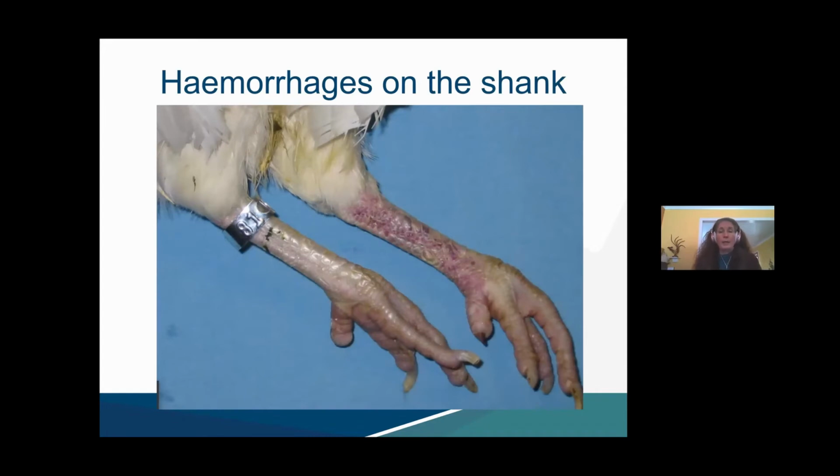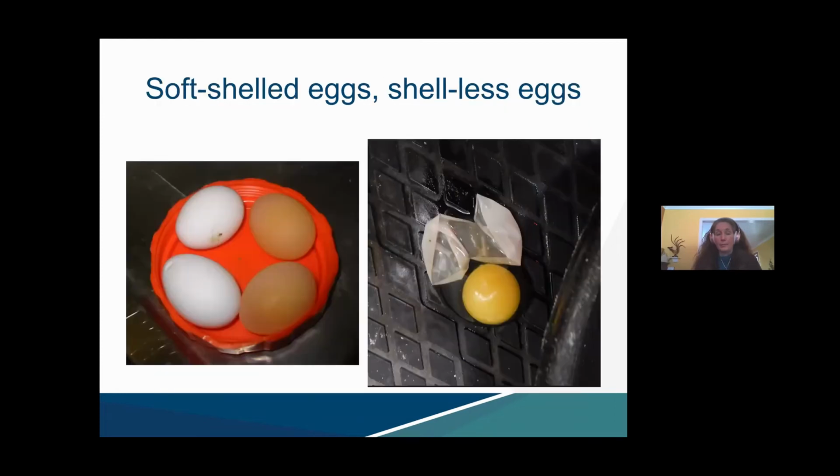Here we have a picture of hemorrhages on the shank, and these hemorrhages don't just appear on the shank, by the way, but this is where in the barn we can best see them, right? And then the soft shells, as well as shell-less eggs.